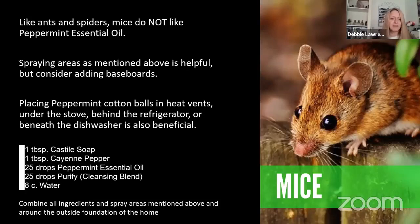And a spray that you can make for the home is Castile soap. You could add a teaspoon of cayenne pepper, 25 drops of peppermint, 25 drops of Purify. Purify is a blend of oils. It's known as the cleansing blend. I've spoken about it in the past because Purify is quite an amazing little blend. If you've cooked something smelly in the home and you put Purify into the diffuser, it totally neutralizes that smell. So we use that quite a lot in my house.